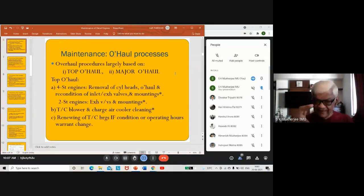Generally, the relief valve in a four-stroke engine, we don't fiddle around with. We don't touch it. Why? Because they are wire locked and with a stamping. It is sealed. So if that seal is disturbed, then it will not be recognized as a safe item. So if it has been working fine, you just clean it from the outside. Do not upset the spring setting. And if there is a seal, you ensure that the seal is there.